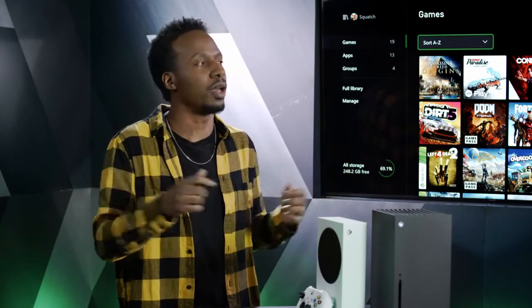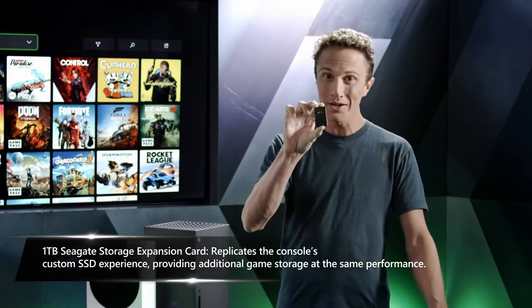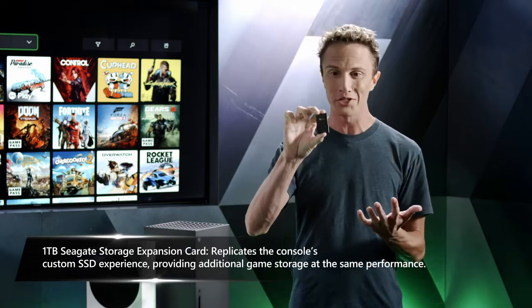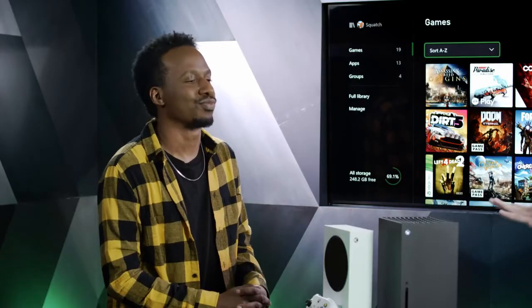A little birdie told me that you have one of those new Seagate storage expansions with you. I do. There it is. Right here. So this is the Seagate 1 terabyte storage expansion card, and this thing is really a marvel of engineering. The first time that I saw this, I was totally blown away. So a full terabyte of storage right in here. It plugs directly into the back of the console, and this storage is actually just as fast as our crazy fast NVMe SSD that we have inside the console.